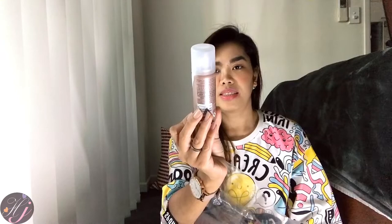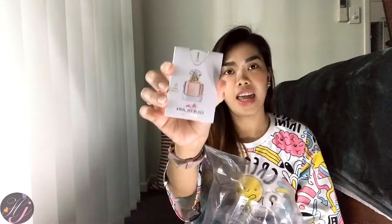And they have Rexona antiperspirant deodorant, 96 hours. This one, we have samples. And we got dried cranberries. Oh, this one, Guerlain perfume. Oh, smells good. This is nice. Chinese edition. Samples. And they have baby wipes, samples. And they have Kellogg's smoothie.